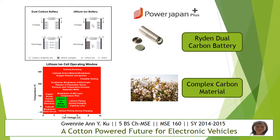Lithium-ion batteries are rechargeable, and these power most of today's electric vehicles. Its cathode is usually a metal oxide, and the anode is most of the time porous carbon. During discharge, the ions flow from the anode to the cathode through the electrolyte and separator. Charge reverses direction, and the ions flow from the cathode to the anode.